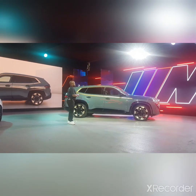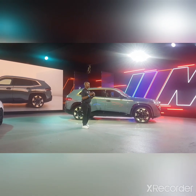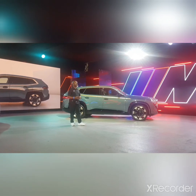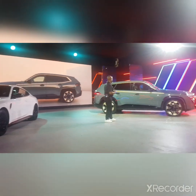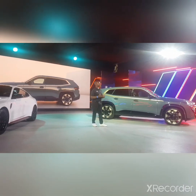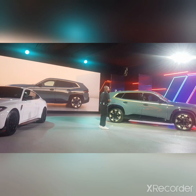But you'll also notice the roof line of the vehicle, we call it the silhouette, is dynamically sloping towards the back. And this gives this car basically a coupe-like character. And when you look at the car from the side, that coupe-like character gives it a more dynamic posture.